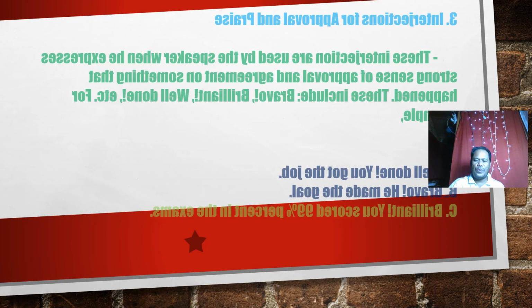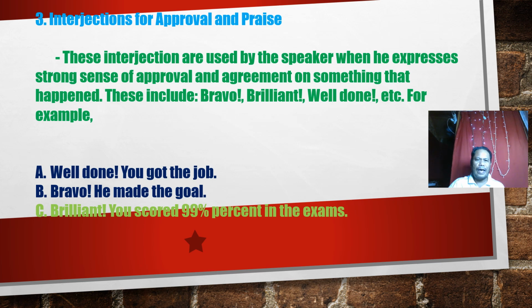Next, number 3: interjections for approval and praise. The definition: these interjections are used by the speaker when he expresses a strong sense of approval and agreement on something that happened. This includes bravo, brilliant, well done. For example: Well done, you got the job. He praised, Bravo, he made the goal. And the last one: Excellent, you scored 99% in the exam. That is interjections for approval and praise.